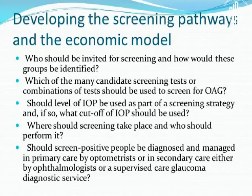Should a level of IOP be considered as a factor? But you know that at the present stage we cannot consider a level of IOP as a screening process. Which place do we have to screen? Completing every patient in the house is not possible. Should a screening positive test be diagnosed as glaucoma? That again is a problem with glaucoma.